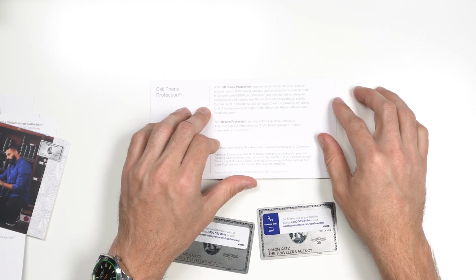And then return protection, you're eligible for purchases of American Express. When the seller won't take them back, you get 90 days from the date of purchase. That's better than 30 days.